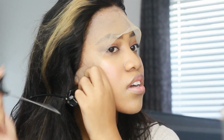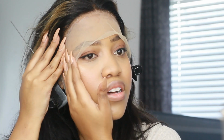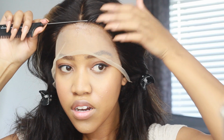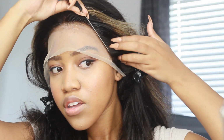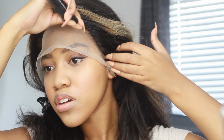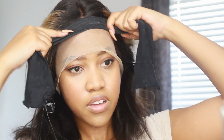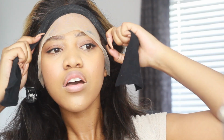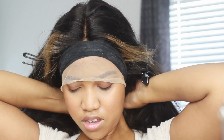As you guys can see, I didn't pluck this wig. I actually didn't pluck it at all, because I just wanted it to be the most simple from the box to my head, and also because it is a T lace wig, there isn't a lot of room for plucking. When you see the construction of the cap on the inside, you'll notice that there's not a lot of room for plucking. Otherwise, if you over pluck, it will just get worse.